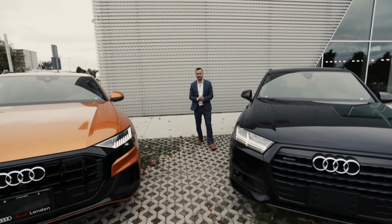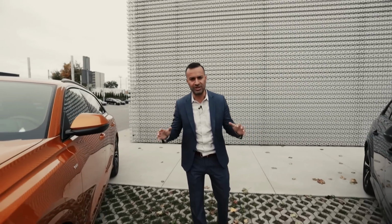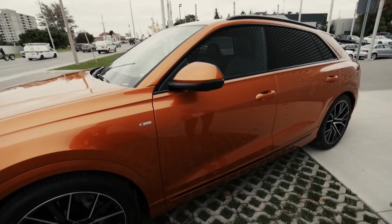So one of the main key differences about this choice, because that's really what it is, the same price point, so what do you pick? Now, the only reason one, in my mind, would buy a Q7 is for the 7-passenger seating. That is the only reason you're buying a Q7. Otherwise, you're buying a Q8 every time. There's no choice about this.